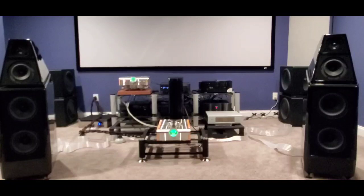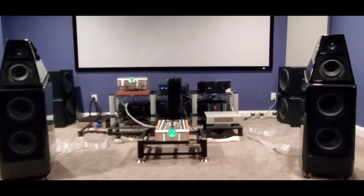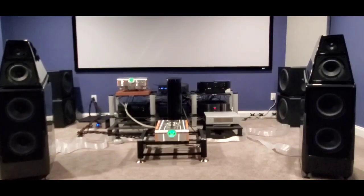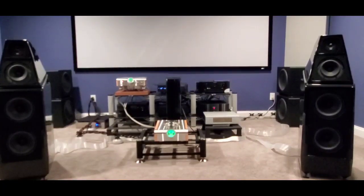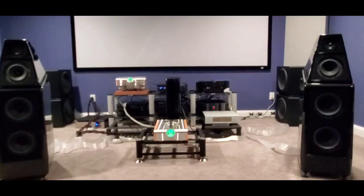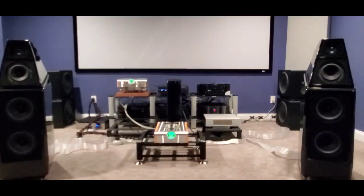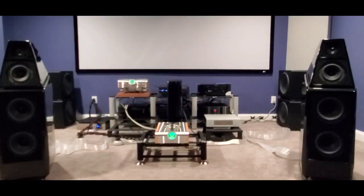I read somewhere, I believe Stereophile had a review on the stereo version, the Centaur 500, I believe it is called. They mentioned that as well, that they felt like the amplifier went through moods. And it was an amplifier that was already broken in, by the way, so it has nothing to do with being too new. It went through ups and downs. I left it on at all times.